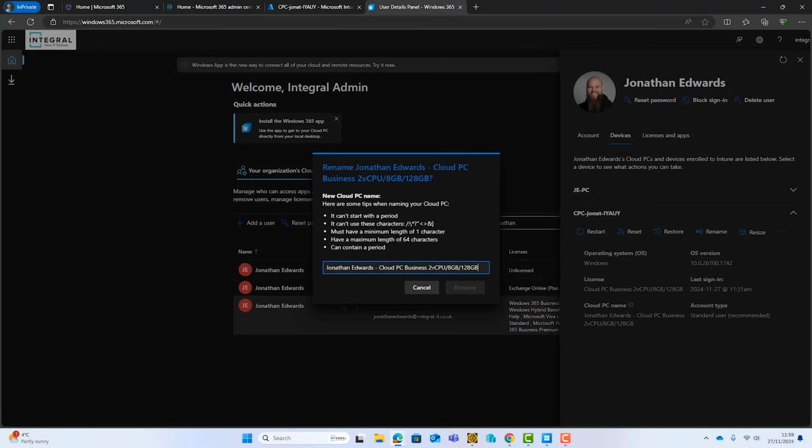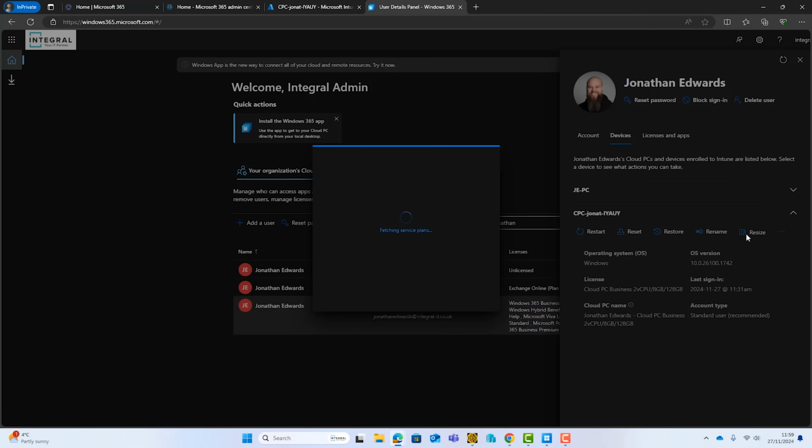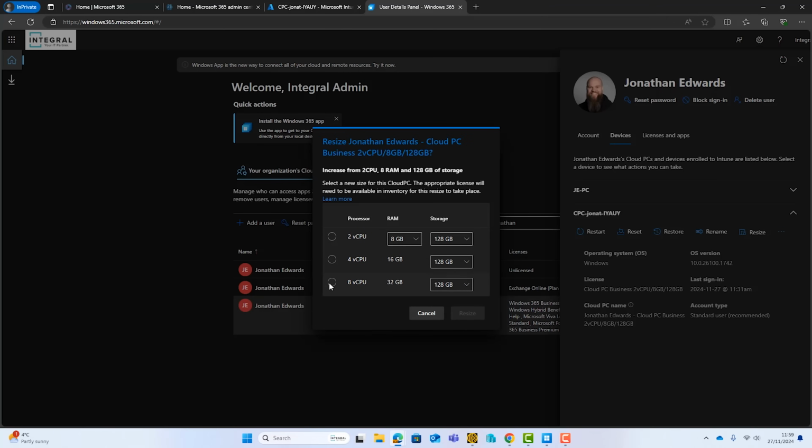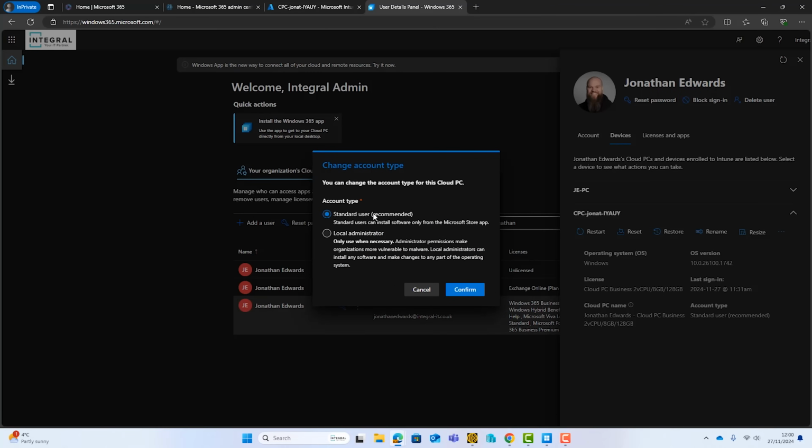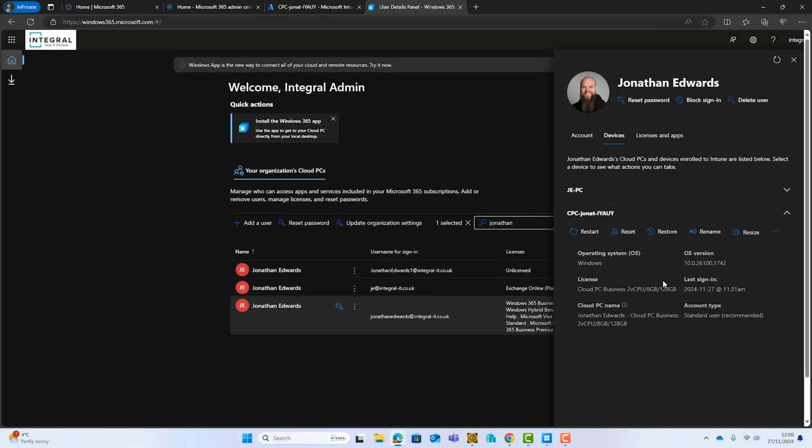I can rename the label for this PC. That doesn't rename it in Intune, it just renames the label. Plus, I can resize it. So from here, I can choose another size PC if I want to. Now, it's worth noting at this stage that you would need the license for this new PC in your Microsoft 365 Admin Center. That is the reason that is grayed out, because I've not got a license for this PC in my Admin Center. And also, I can change the account type from here as well. So I can make the local user a local admin if I want. So there are a few ways that you can manage and administer your Windows 365 PCs.